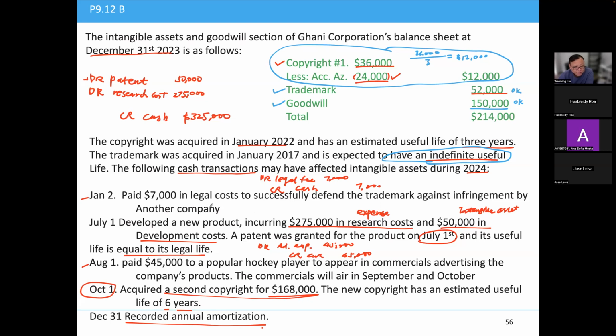Now, what was added in 2024? These are the assets as of December 31st, 2023. During the year of 2024, we have some assets added on, right? So this one is just expenses. That's okay. This one, we have a patent, so this one needs to be amortized. And this one is just advertising expenses. And also this one is a copyright.